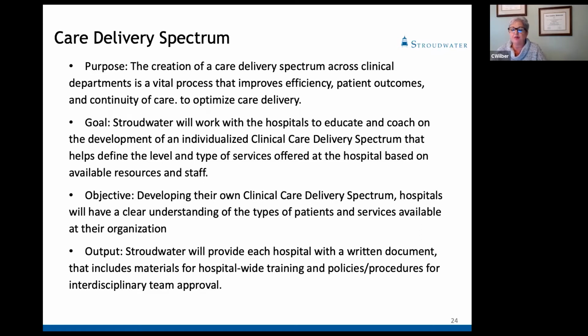So the goal is to help educate the hospital and coach them in developing their own care spectrum so they understand the type of patients and services that they have at their organization, and provide them with a written document that includes materials for them to use in hospital-wide training and policies and procedures for interdisciplinary teams to approve. Next slide.